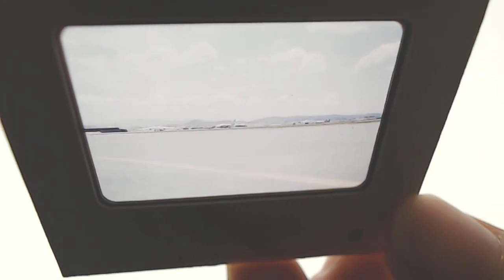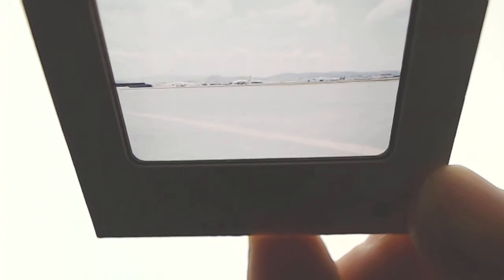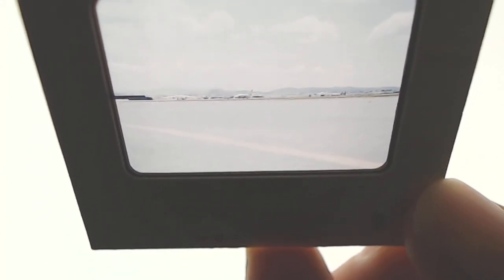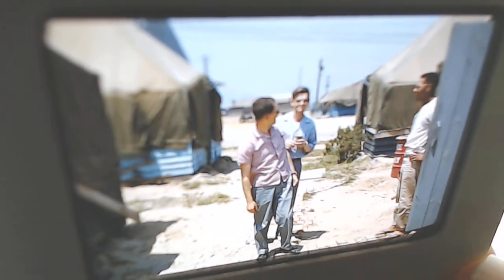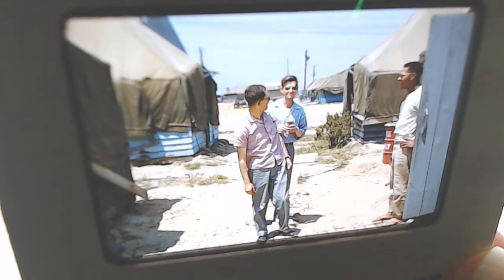Give me one moment. I'm going to open up box number 2. And these are all, again, taken from the same area. Okay, this looks like the airport or the airstrip. We've got a bunch of planes in the background. I can't read anything on any of them, even with the loop. They're just a little too far away. Mountains in the background. You can see the different buildings with the tents over them.